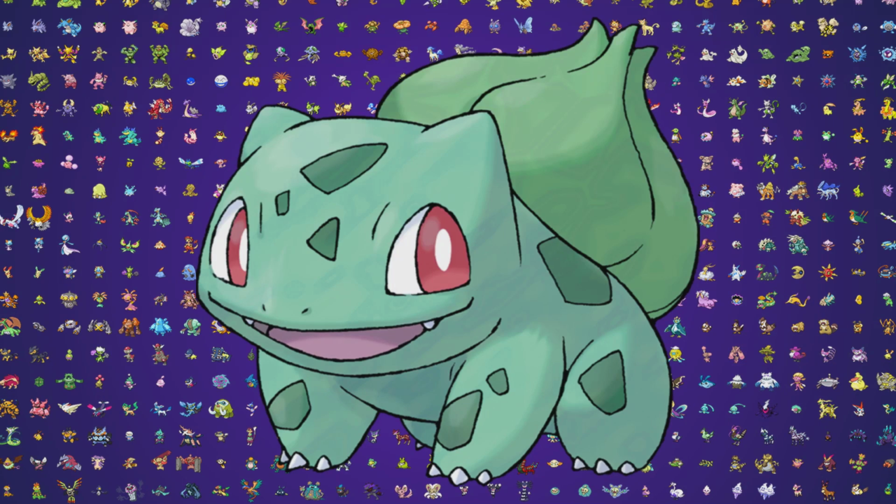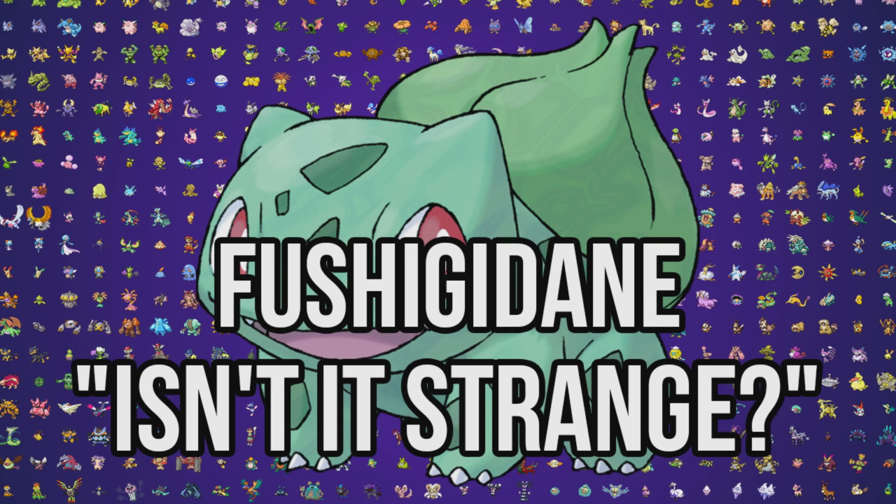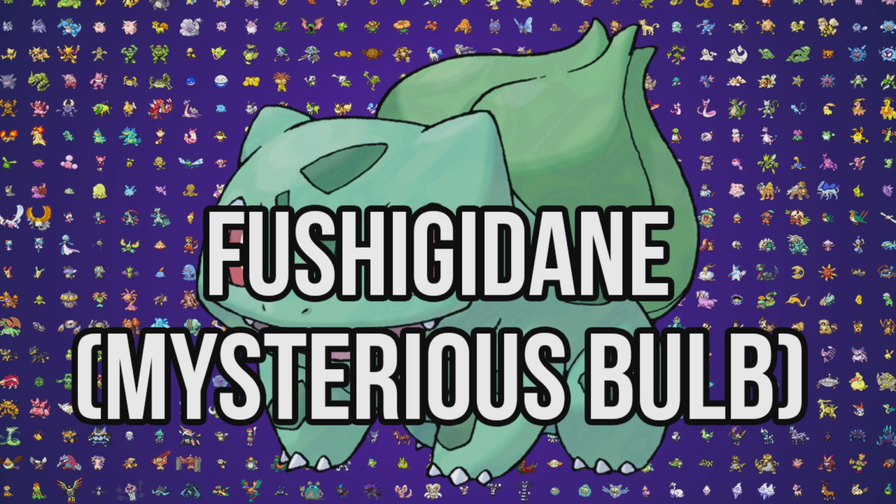For the next Pokemon, Bulbasaur. Bulbasaur is the Seed Pokemon, and Bulbasaur is a combination of bulb, which means a rounded underground storage organ present in some plants, notably those of the lily family. And the saur obviously means lizard in ancient Greek. Now, in Japanese, its name, which I can't really pronounce, Fushigidane, literally means isn't it strange. So that's pretty interesting. And also in Japanese, it means mysterious seed.